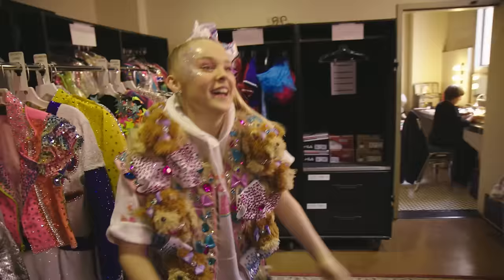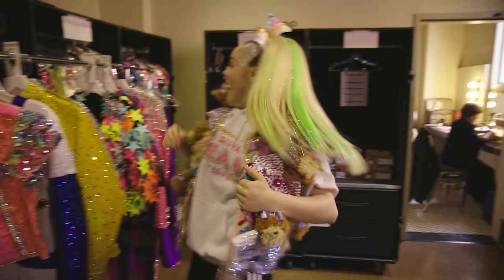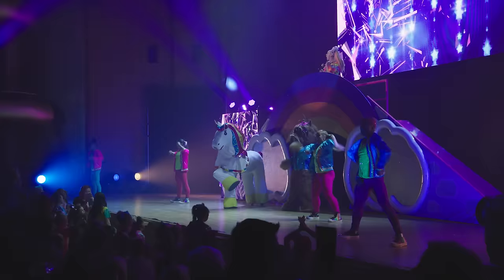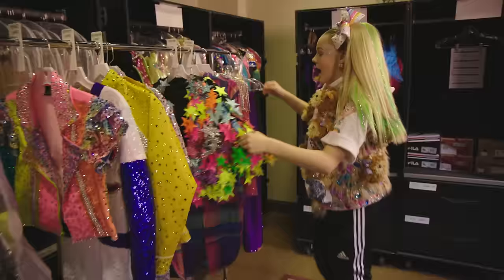La, la, la, la, la. Okay, anyways, we got my Dreamland outfit. And of course, we got my, oh, also 50 pounds, boomerang jacket.